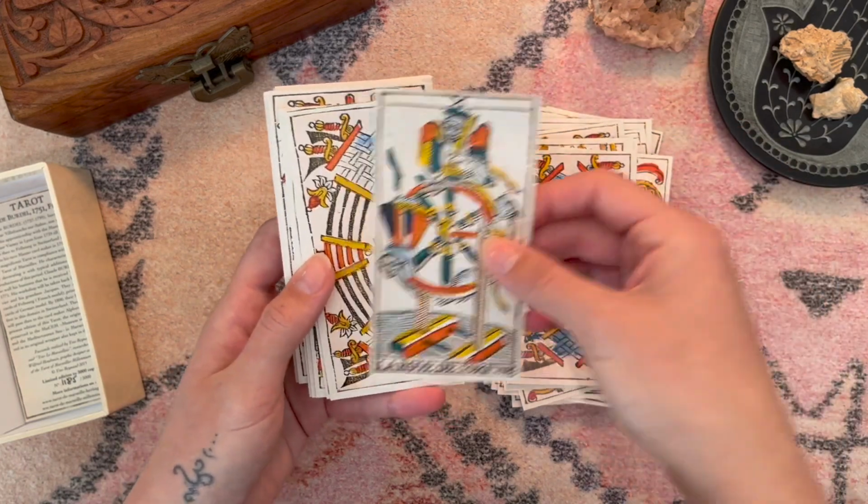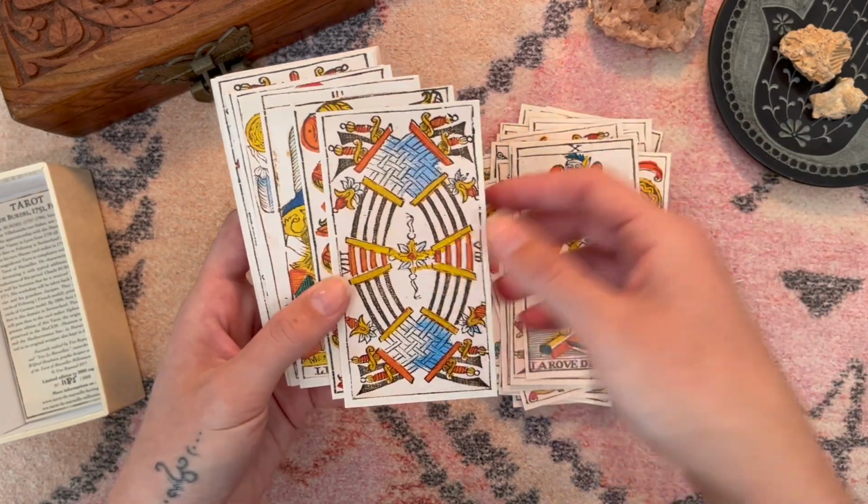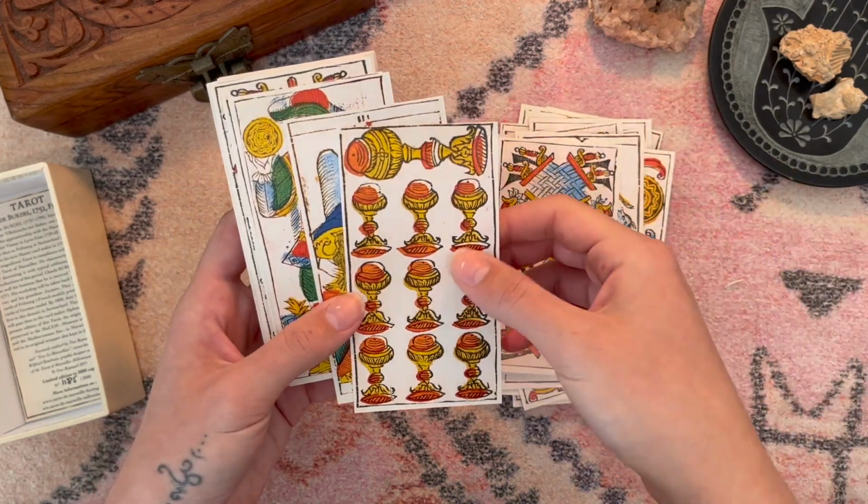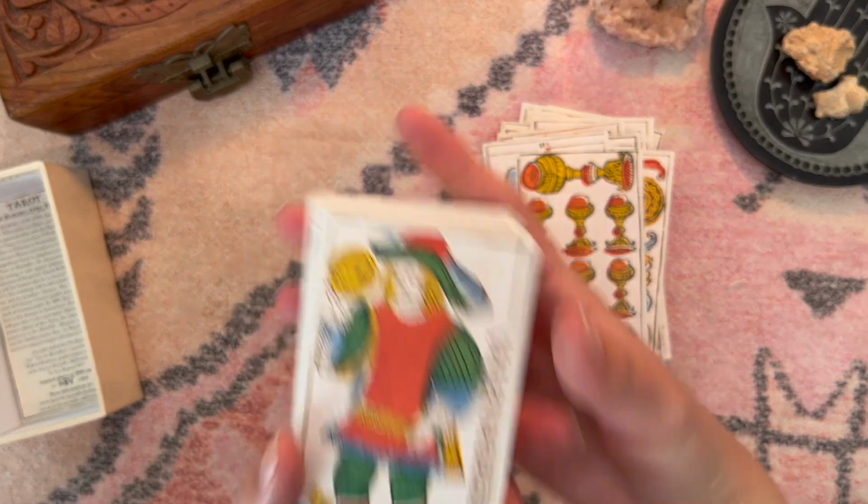gives clear readings. So I'm sorry if you hear background noise. I live in a studio apartment, so there's a lot of things going on.